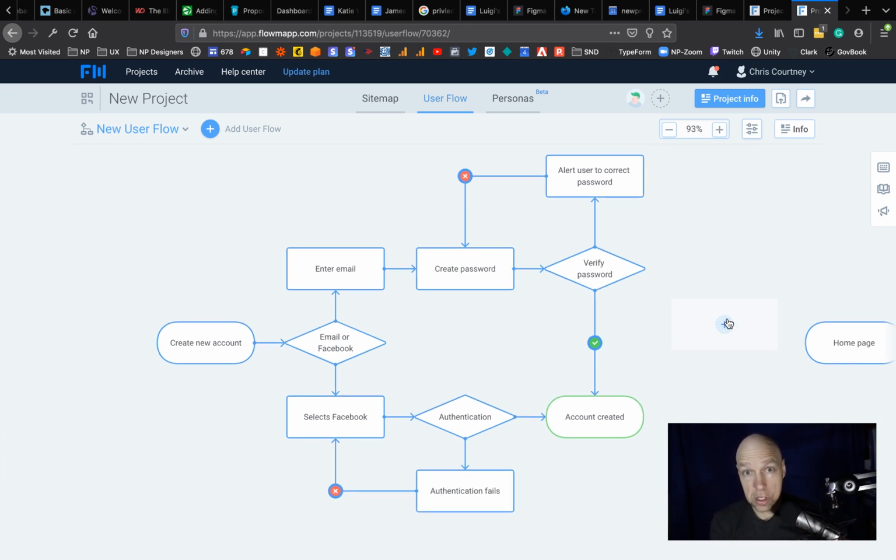That's where these discussions happen. It's like, okay, so how do I do this process? Well, I want you to take a first stab at it, and then let's talk through what the process is.